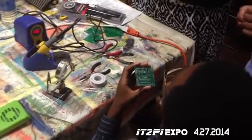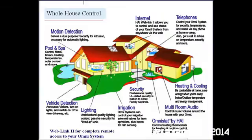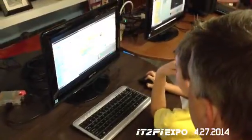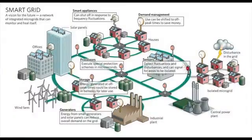Through our weather station and home automation projects, students will apply design thinking, define problems, brainstorm solutions, test ideas, empathize with users, and design basic prototypes. Students will program a variety of sensors and devices to collect, transmit, and display information, and to provide meaningful user interfaces that answer specific questions and assist with specific tasks.